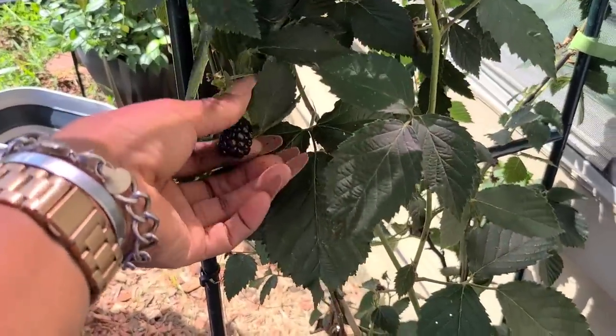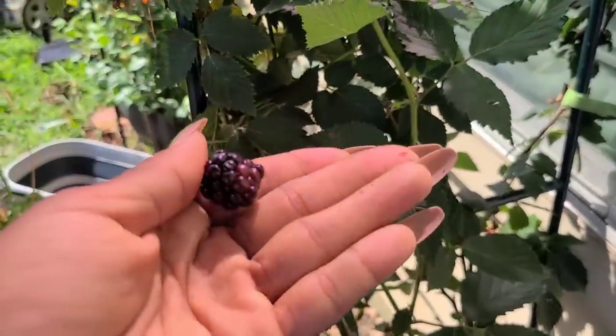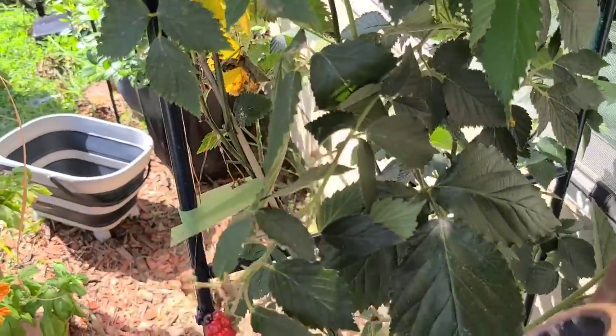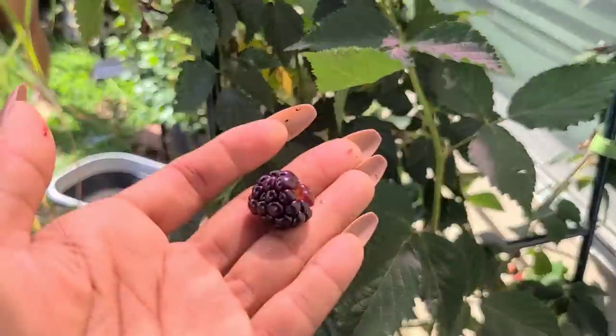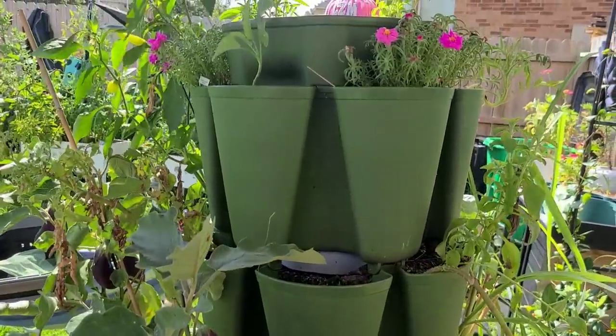Yep. All right, so I'm just gonna pick some of these, and I wonder if these can ripen in the window like the tomatoes do. Can I do that? I don't know. It's not that big of a deal. Whatever. All right, so let me get this water in, get the peppers off, and go from there.